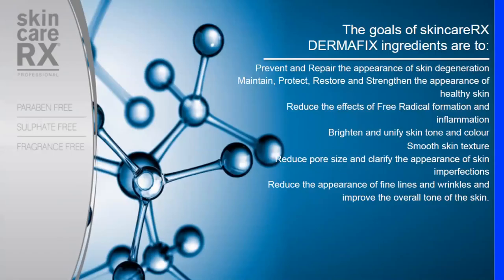Alrighty. So the goal of SkincareRX DermaFix ingredients is to prevent and repair the appearance of skin degeneration, maintain, protect, restore, and strengthen the appearance of healthy skin, working to reduce the effects of free radicals that form that inflammation in the skin. Also working to brighten, unify skin tone and colour, smooth skin texture, reduce pore size and clarify the appearance of the skin and imperfections, reduce the appearance of fine lines and wrinkles, and improve overall tone of the skin. So an amazing range that works on all of those goals and factors for the skin.